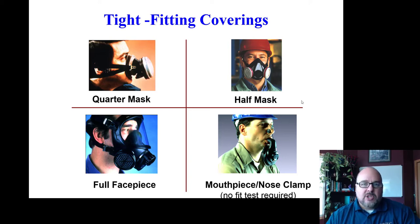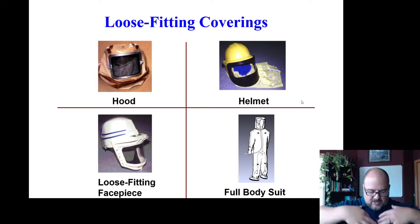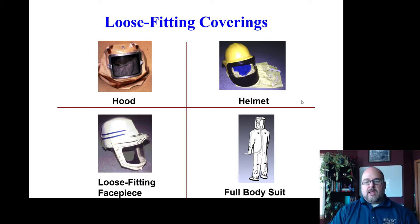If you need eye protection in addition to respiratory protection, that's when you use the full face piece. It also achieves a higher protection value. Nobody uses the bottom right one. It's kind of crazy. Hoods mean that it's going to be under positive pressure, so there's always air being forced out, even when you're inhaling.